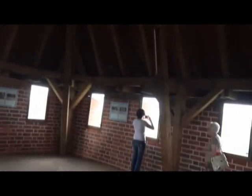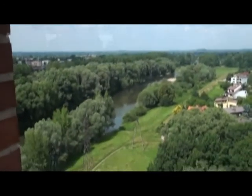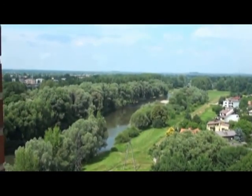On the right side, you can see lots of very tall buildings. This is the Heinz. Yeah, this side. Now, really, there are so many trees. The Auschwitz is like this. Like this. What is this?